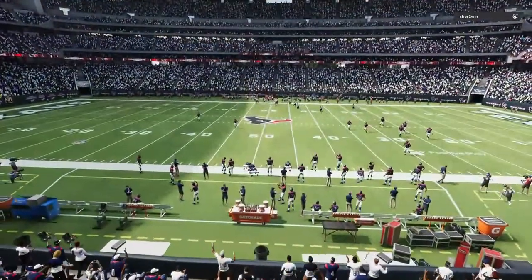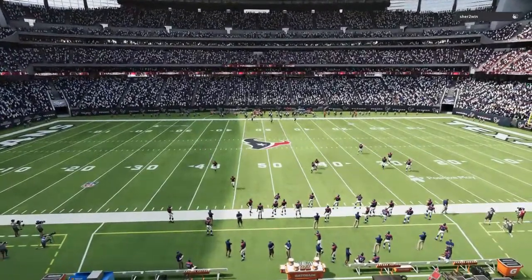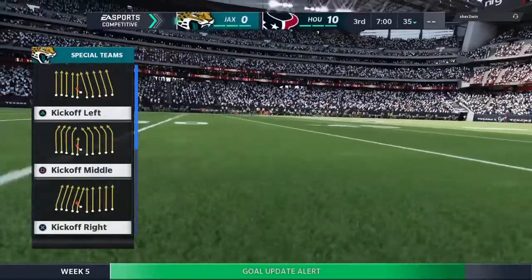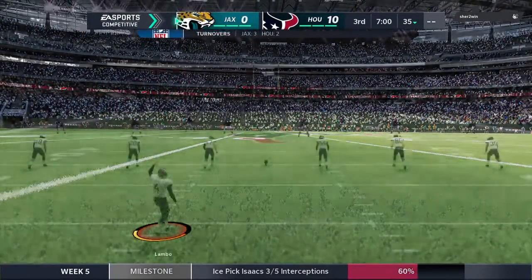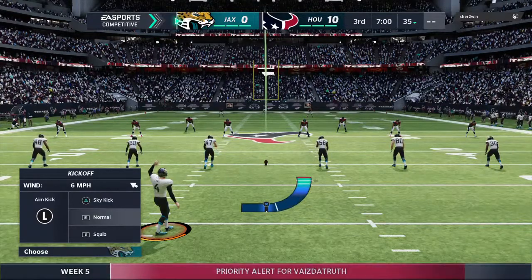So we have reached halftime with our score 10-0. As we'll get you over to Orlando, where standing by is Jonathan Coachman. He has our EA Sports halftime report. All right, Coach, thank you, and we welcome everyone back for quarter number 3.